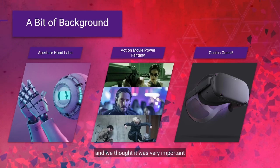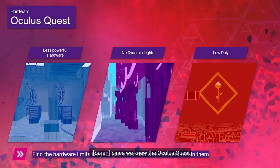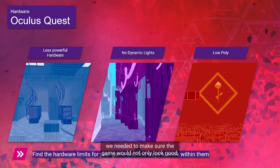Perhaps most importantly, though, we knew that the Oculus Quest was going to be coming to market, and we thought it was very important to target this new platform with our next release. Since we knew the Oculus Quest would be a large market for us, we needed to make sure the game would not only look good, but also perform well on the hardware.